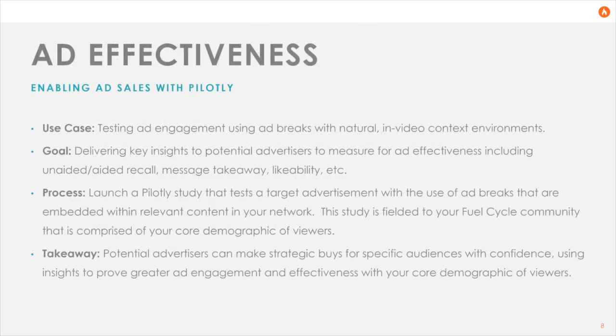So let's go ahead and get started with advertising effectiveness. And so really this use case is really focused around essentially enabling additional ad sales with your media or content platform. And so the use case would be to really test the level of engagement that your target audience has with an advertisement using different ad breaks within a natural in-video context environment.